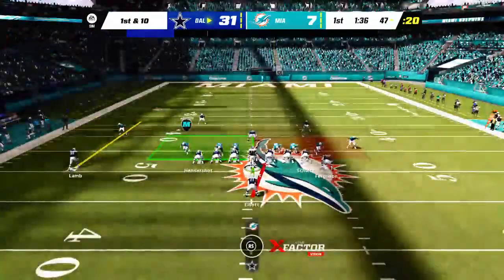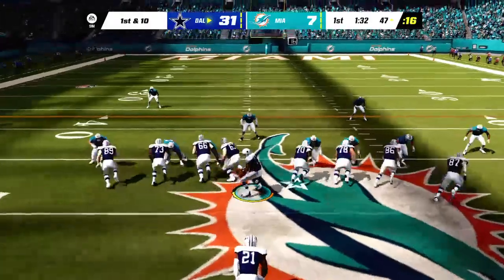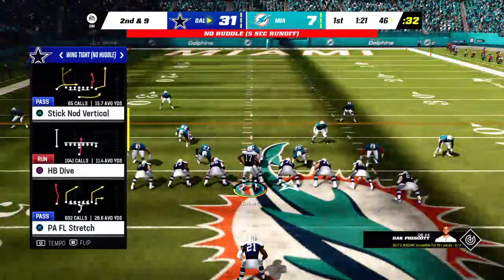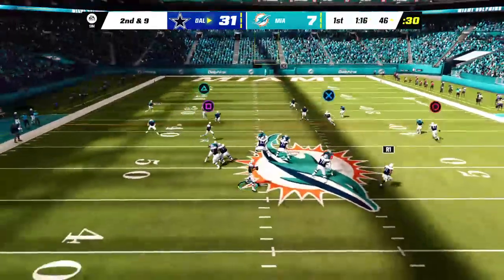So the line of scrimmage moves all the way across the 50 now as they come up 1st and 10. They keep on the ground with Elliott. And he'll get this down only to about the 46. Here's 2nd and 9, just a yard on that last run.